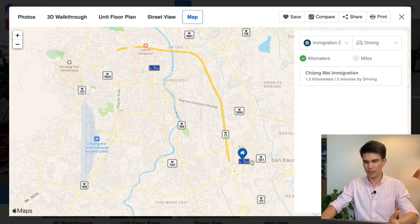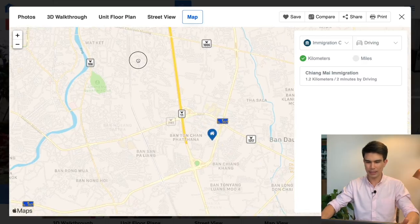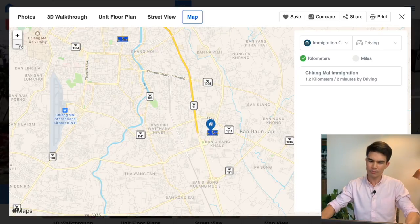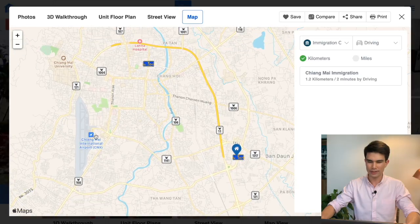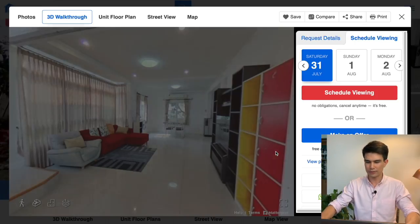Okay, this place is well out of town in the Saraphi area, although this is one of the suburbs of Chiang Mai, and as you can see, it's connected by a lot of major roads, so you're not necessarily way out in the boondocks. So pretty good suburban area. You see the Chiang Mai airport is this way, and Chiang Mai Old Town is over here. So another option for you to consider, you're going to be in a gated community. So let's have a 3D walkthrough of this place.